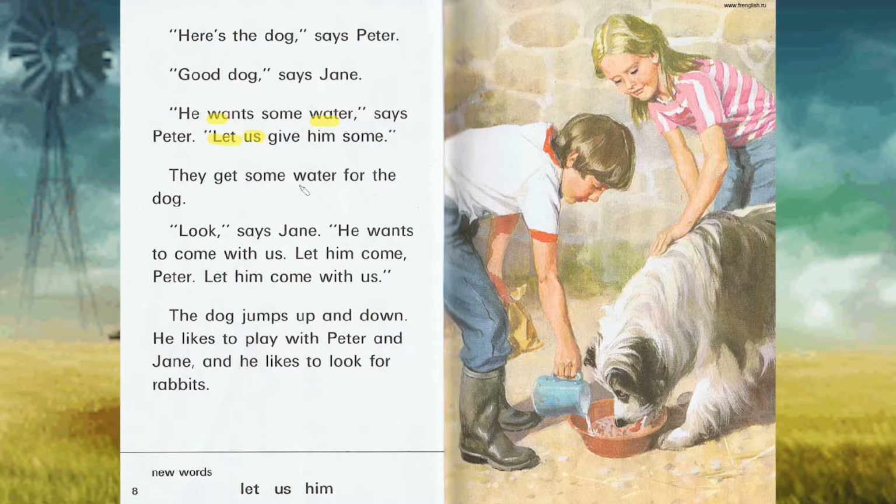Look, says Jane. He wants to come with us. Let him come, Peter. Let him come with us. The dog jumps up and down. He likes to play with Peter and Jane. And he likes to look for rabbits.